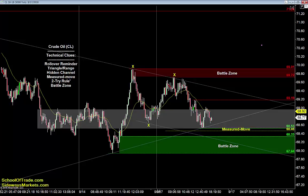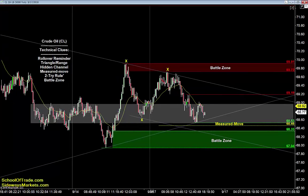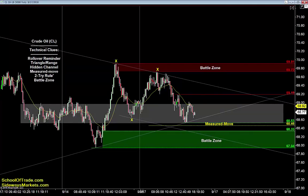We should be in the 10.18 contract tomorrow from what it looks like in the volume here tonight. So what's my plan here now? I want to buy low. I want to sell high. I want to avoid that middle. So we know right away we're staying away from this middle here. Stay away from that middle. And what I'm looking for is ultimately what we saw here and what we saw here.